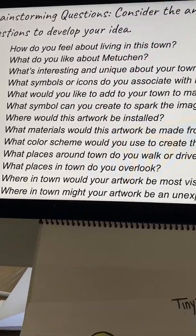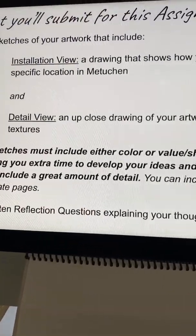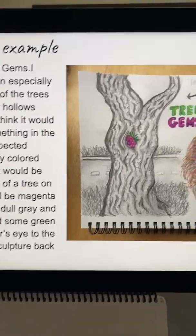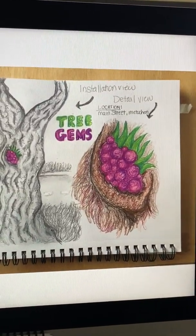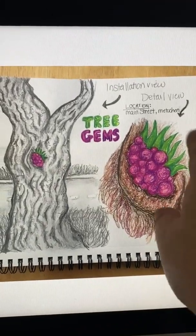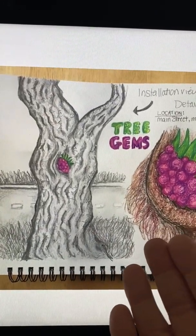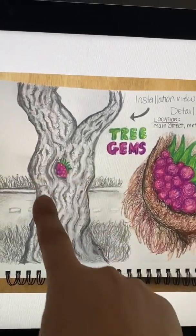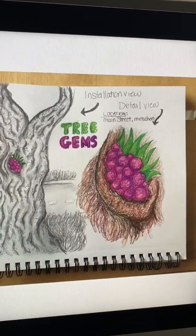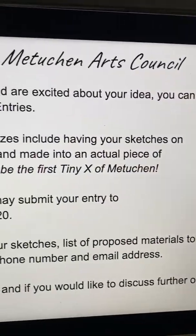Here's a list of amazing questions that she came up with that you are to think about. And you have to do an installation view and a detail view. Now, this is Ms. Murphy's example. So you have her detail of what it would look like when you come across a tree downtown or wherever, and you see this bright, beautiful color popping out of it, and it's her little installation inside the tree, the little nooks and crannies of the tree.